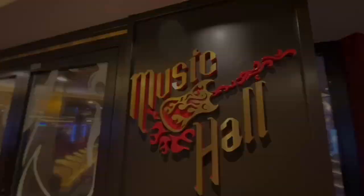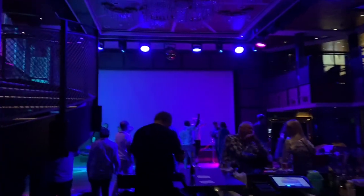Next, we called into the music hall. By this time, the late night disco was in full swing and I just had to have a little boogie. It was loads of fun.